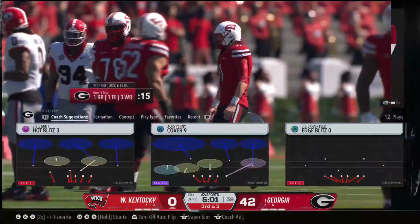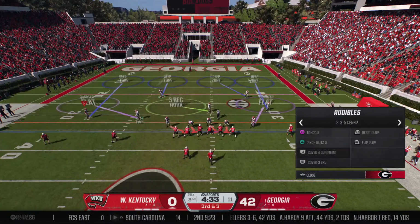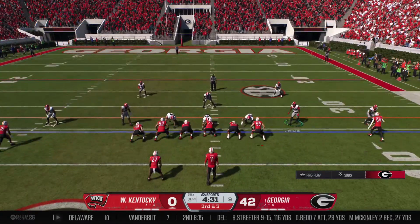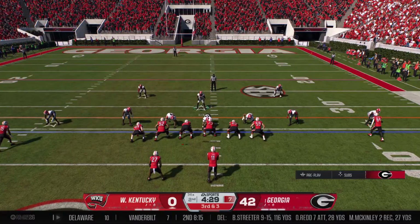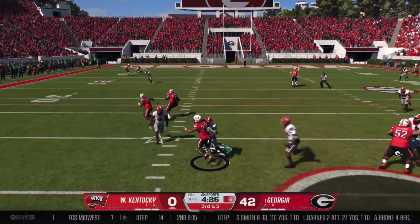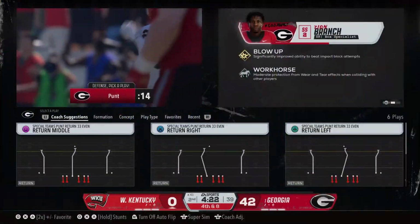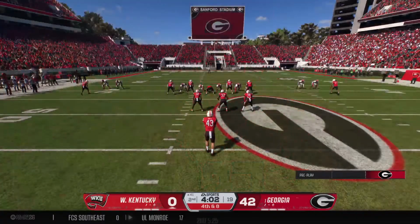They stop him almost immediately. Short gain there, and still a little ground covered. Pick up the 1st. And the Hilltopers come to the line on 3rd down, trying to keep this drive alive. Trying to set up the screen. And that did not work. Defense smelled that one out from the beginning.